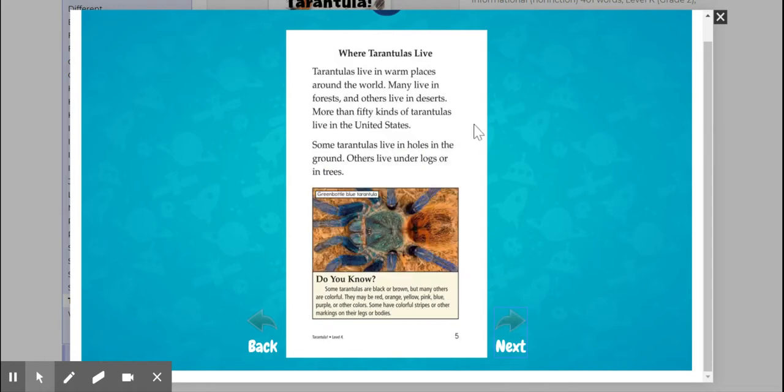Where tarantulas live. Tarantulas live in warm places around the world. Many live in forests and others live in deserts. More than 50 kinds of tarantulas live in the United States. Some tarantulas live in holes in the ground. Others live under logs or in trees. Here's a picture and a little did you know caption.